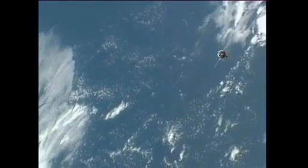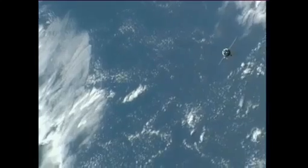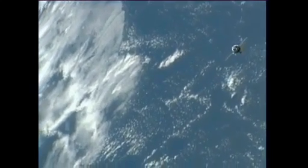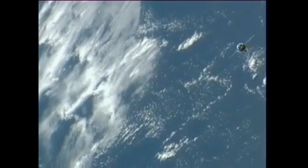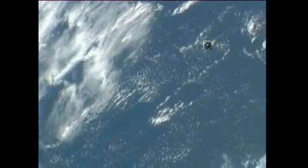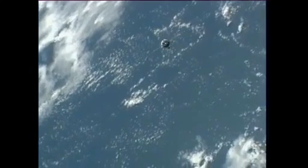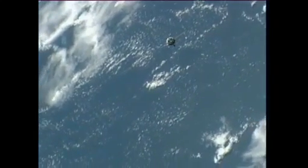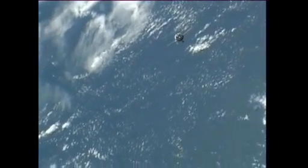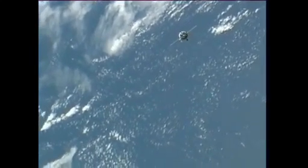Color. And our first view from cameras on the International Space Station of the Soyuz as it continues what so far has been a flawless approach for docking to the Poisk module. The two spacecraft traveling 254 statute miles just off the northeast coast of South America, moving from southwest to northeast in an orbit inclined 51.6 degrees to either side of the equator.